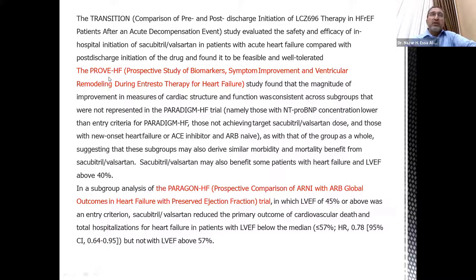The PROVE-HF study, the prospective study of biomarkers, symptom improvement, and ventricular remodeling during Entresto therapy for heart failure, found that the magnitude of improvement in measurement of cardiac structure and function was consistent across the subgroups. In this study, they tried to extend the PARADIGM trial, which involved patients with a certain level of proBNP. They found that the benefit is still present for those at a lower BNP level than the patients involved in the PARADIGM trial.